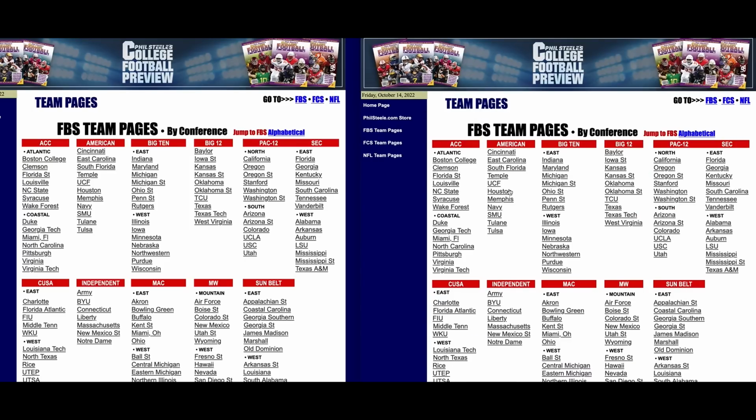So your second play, lock it in. We're going to go with East Carolina -5 over Memphis. All right, let's go to the Ohio-Western Michigan game.